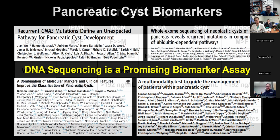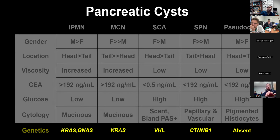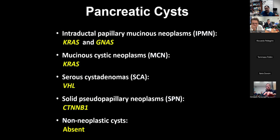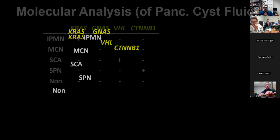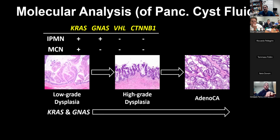For instance, when we go back to our table of major pancreatic cysts, amongst all the pancreatic cysts that I've mentioned, what we know is that they all have very distinct molecular profiles. For example, IPMNs were discovered to harbor mutations in KRAS and GNAS. In contrast, serous adenomas, which can mimic IPMNs, are characterized by VHL alterations. And then non-neoplastic cysts are devoid of any of the above mutations overall. In fact, based on these findings, one could create a very specific molecular panel that could be used to assay preoperative pancreatic cyst fluid to aid in the diagnosis of a pancreatic cyst, such that we could actually even go further with that.